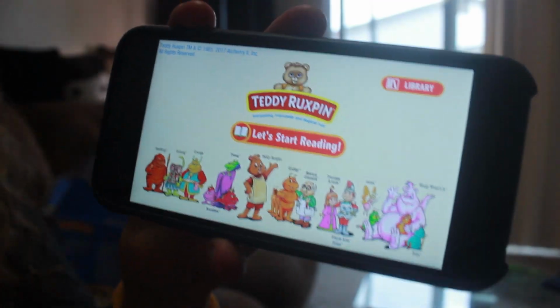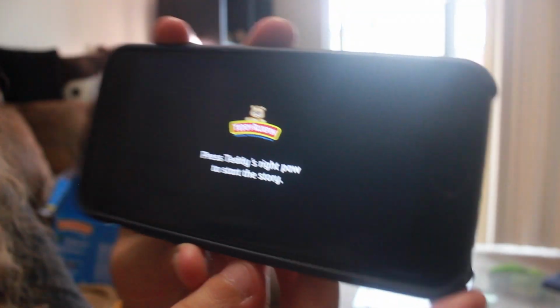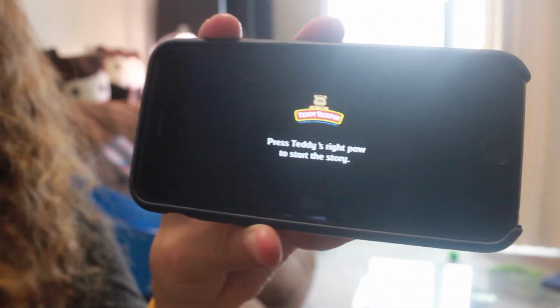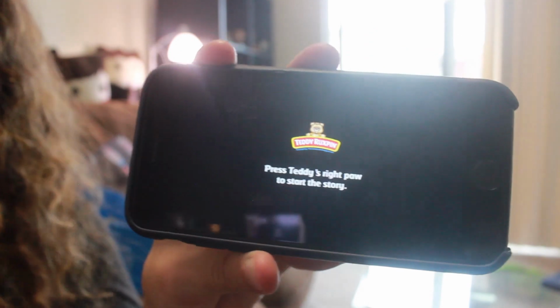Seven books, it says. For $25, that's not too bad, actually. It's not as expensive as the actual thing. Seven tapes, I'd be spending like $100 right there. You're all set. Okay. What if I press let's start reading? Press Teddy's right paw. Okay.